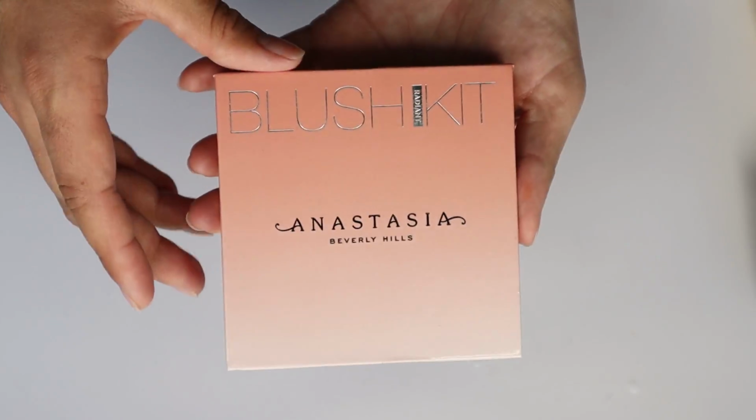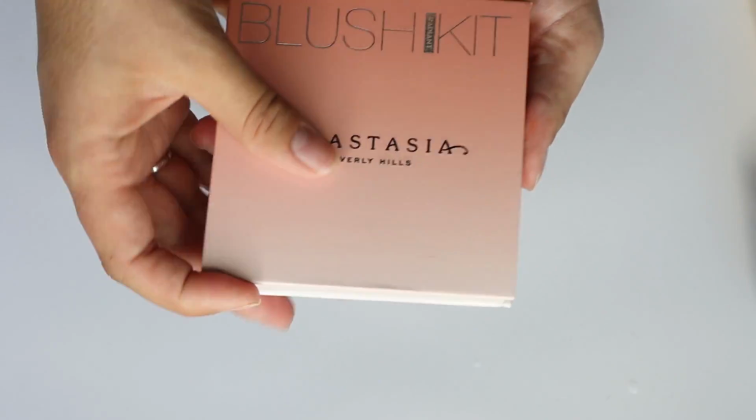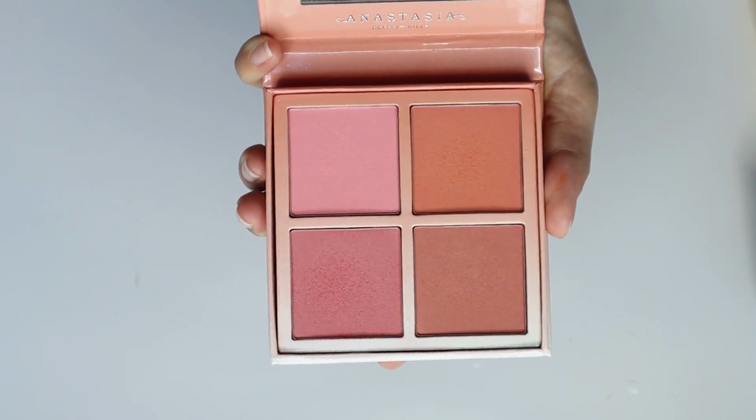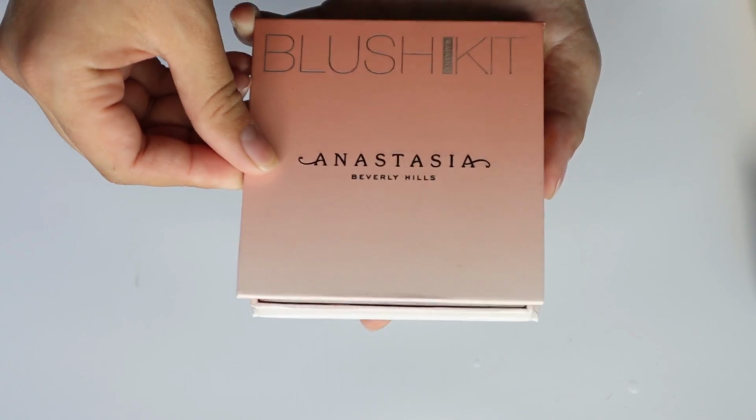I have this blush kit from Anastasia. I'm going to get rid of it. I just really dislike their powder blush formula. It's way too pigmented, way too chalky. I don't know, I just don't like them, so I'm going to be getting rid of this as well.